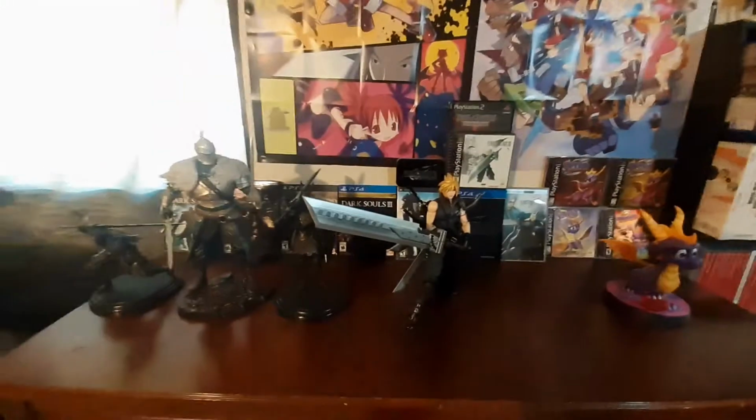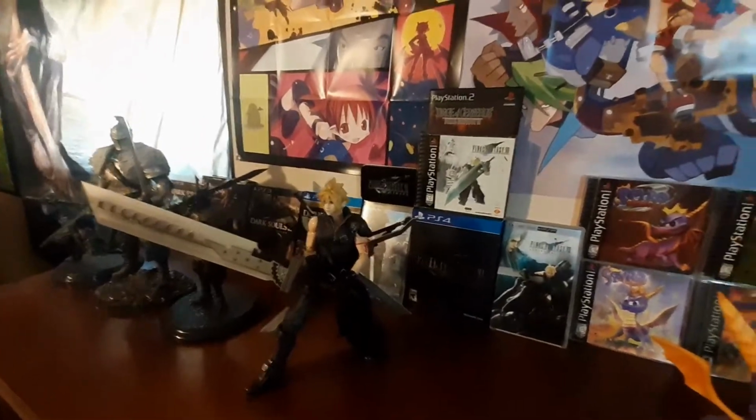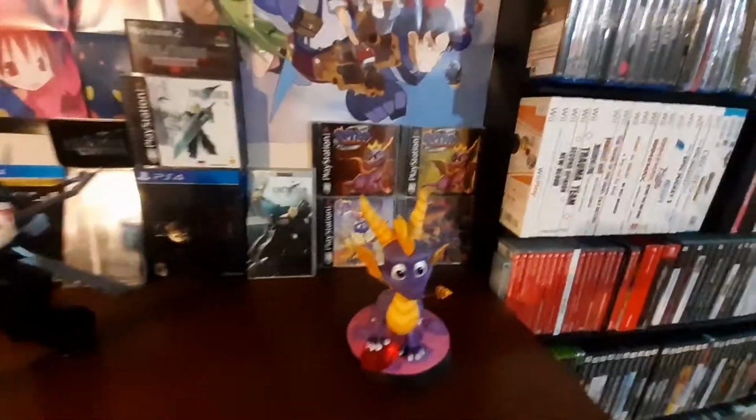Okay. This is my main shelf. Got some of my favorite games up top. So, got the Demon Souls and Dark Souls. There's a deluxe edition of Demon Souls. Got some cool figures to go with it. Final Fantasy VII. I actually just beat these games recently. I really love the story, but the combat wasn't doing it for me. But the remake is just spectacular. Love everything about it. And Spyro.